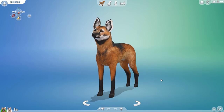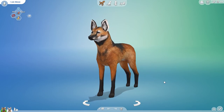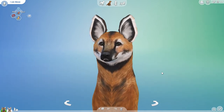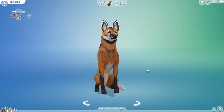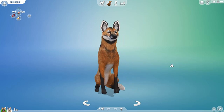They're a canine, yes, but they are not actually related to wolves, nor are they related to foxes. They are the tallest canine on the planet, and they also eat, get this, apples. Apples! 50% or more of their diet is wolf apples, which grow in the lands of South America where they live, particularly around Brazil. And you know who else happens to live in South America?